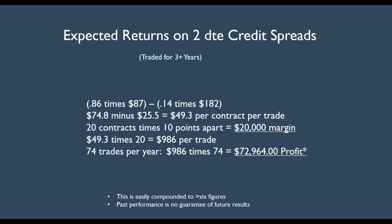Just take a look at the expected returns on this 2-day to expiration credit spread strategy. This is a formula that I was taught a long time ago. If you take the winning percent here, which was 86%, times the amount that you win when you win, minus the losing percent times what you lose when you lose, it gives you what you can expect per trade per contract.